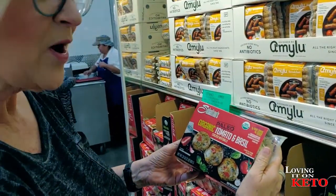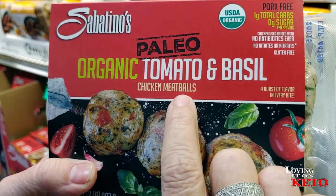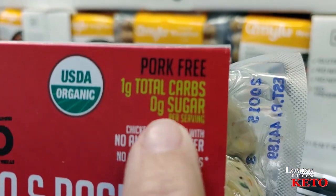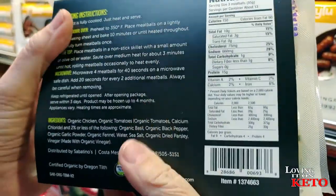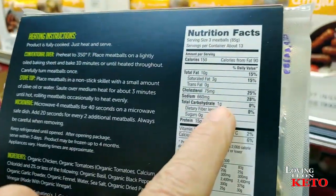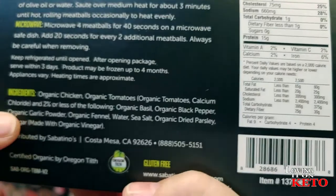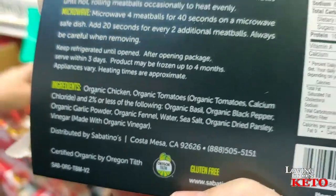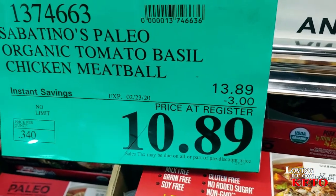This is something new I've never seen. Look, it's paleo organic tomato basil chicken meatballs, zero sugar. Total one carb, and it's pork-free for those of you who don't like to eat pork. You get three meatballs for one total gram. And it's all organic, clean ingredients. It's $10.89, but you know what? I want to get these. You want some meatballs? Yeah? Should we get some?